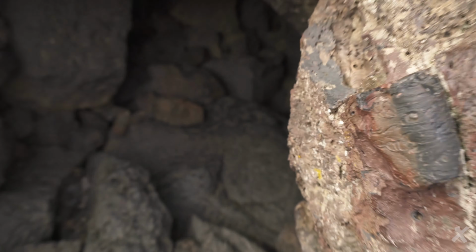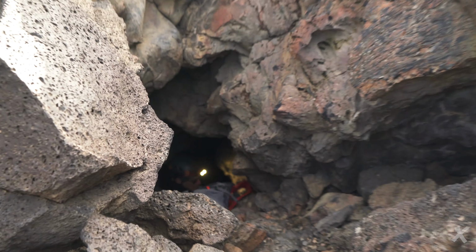All right, so I'm here at Boy Scout Cave and you actually crawl in these little tiny tunnels that are pitch black. Like, check that dude out.